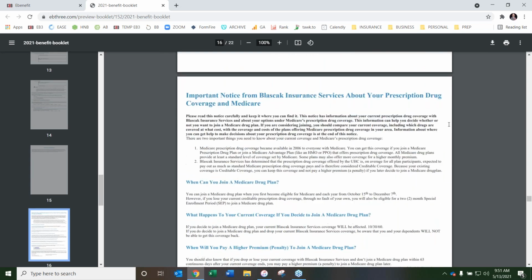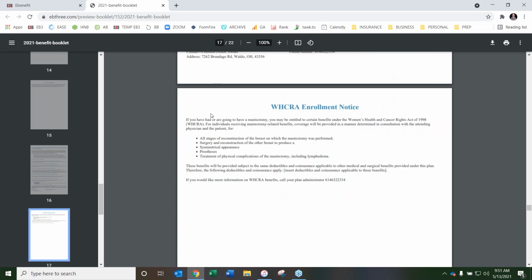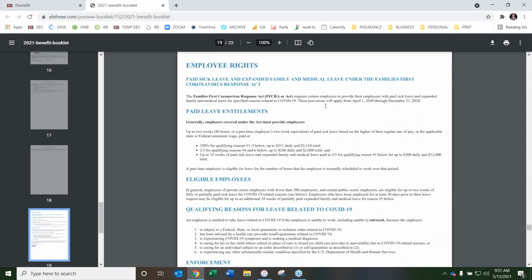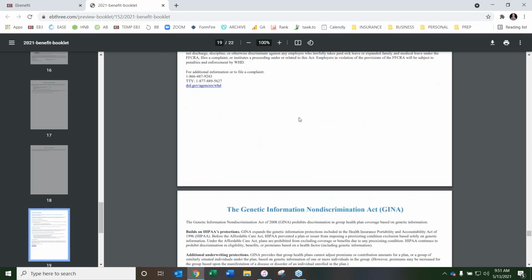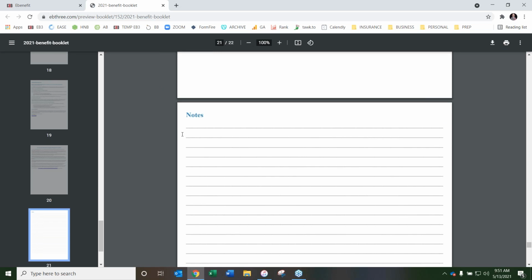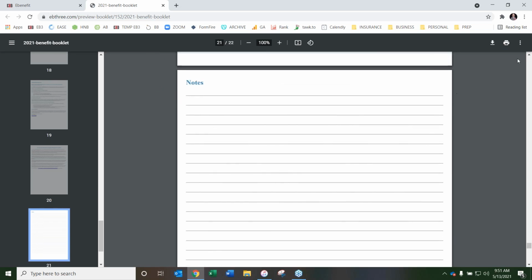Newborn Act. This is the Medicare enrollment notice, annual notice, and we have the COVID rights notice right there, and the GINA Act, and then your notes page. Okay, so that's the booklet itself. Again, you can download it, you can print it, whatever you'd like to do on that.